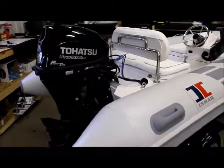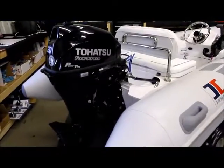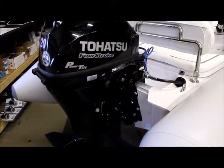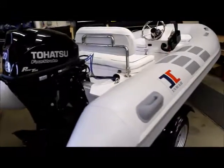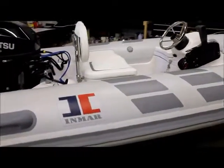We'll go ahead and start at the back of the boat. This particular boat is rigged for a client that's due out for delivery. It has a 20 horsepower 4-stroke Tohatsu. It's electric trim and tilt. We've got a quick plane fin installed, which is pretty much standard. The boat just planes off a little quicker. It gives you about a 30-mile-an-hour top speed with a 175-pound single passenger in there.